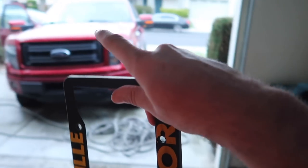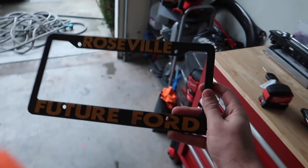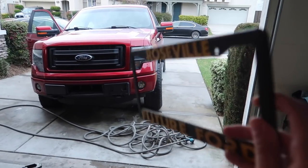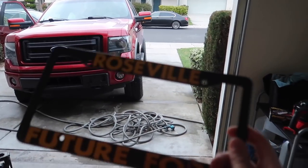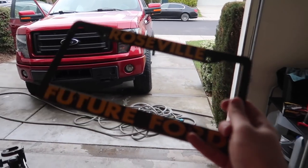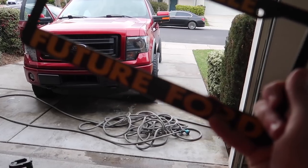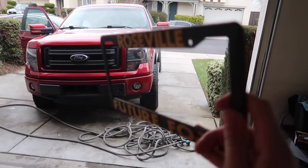Alright guys, my girl is detailing the inside of the car. This car was purchased from Roseville Future Ford. It has an estimated retail value right now of $32,000. We got it for an absolute steal of a deal, for a third of the price. I definitely think we can get this car on the road within one or two videos, registered and fully good to go. That would be absolutely insane. This thing looks so good.